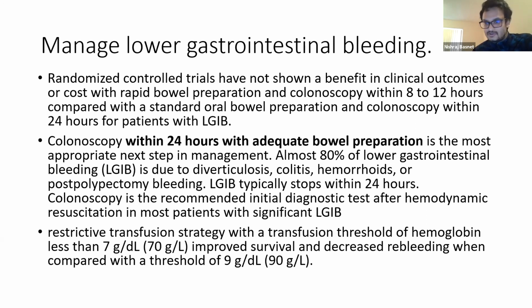So did you have questions, Fahad? All right, that's fine. In this patient, I know her hemoglobin was 9, so we should have a very restrictive transfusion strategy. We know all this. We've done this a lot of times: we transfuse when the hemoglobin is less than 7. So that's what we're going to do.